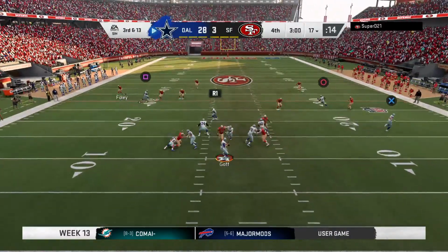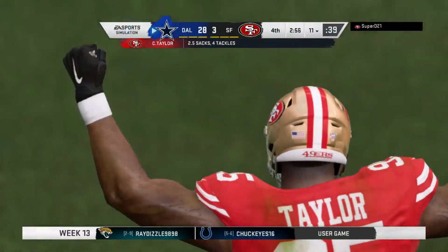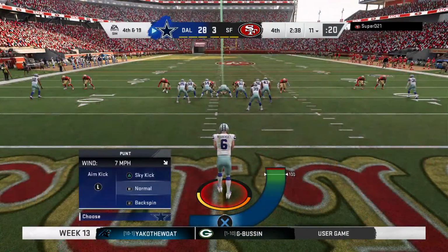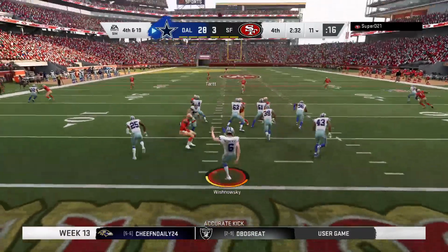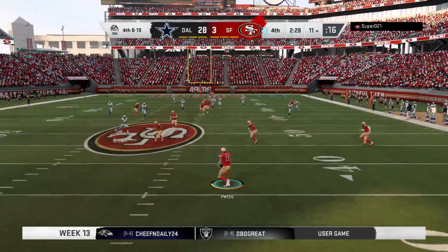3rd and long. It's gone. And he's going to be taken down. Goff is sacked. The amount of sacks that they've absorbed in this game is absolutely extraordinary. Let's just face it. This offensive line, flat out, cannot handle this pass rush. It's been demonstrated time and time again. So they're forced to punt on 4th as this one's away.